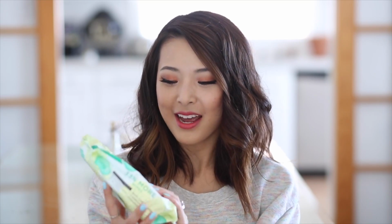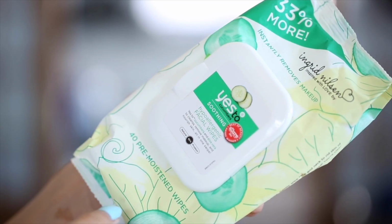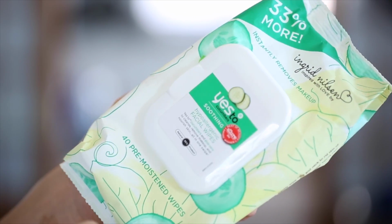You guys might say, oh, it took you long enough, but I finally tried the Yes to Cucumbers face wipes and I love this. I have to say, I'm not one of those people that'll just use face wipes and then not wash my face at all before I go to bed, unless it's a really dire situation where I really need to fall asleep right away. But I really love this for removing my makeup.